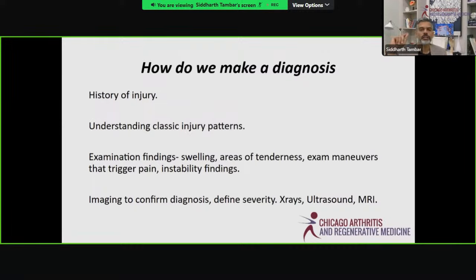In your musculoskeletal health, orthopedics and things of that nature, you're really starting with, okay, what is the history and what's the examination findings here? That gives you 90 to 95% of what you think is happening. And then you're using imaging, whether it's x-rays, ultrasound, or MRI, to then tailor in on, okay, this confirms your diagnosis and what's your severity of diagnosis as well.